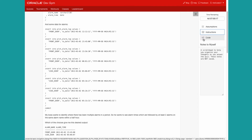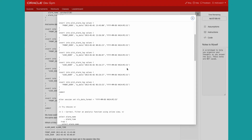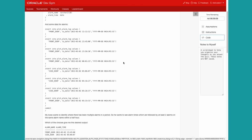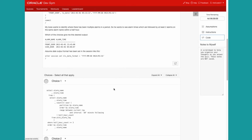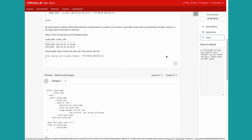You can also, for non-competitive quizzes that aren't being ranked, look at the code. So here's all the code that's generated from the quiz itself and all the different choices. And you can grab this code out, run it in your environment of choice, for example, in livesql.oracle.com, and you can test it out on your own. You can do this while you're taking the quiz to see which choices are correct and not, though we encourage you to actually read the code and figure out what's going on. But you do have access to that code if you'd like to simply shortcut the process, run it, watch what happens, and go exploring in depth.